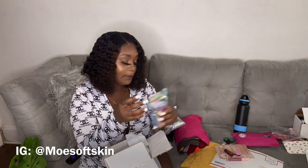And this looks like, let me see, to make sure. Could this be lip gloss? Yes, it's lip scrub. So I'm gonna scrub my lips and then use the lip oil. Oh my God. Thank y'all so much. I be putting something together like this. That's why you support everybody, because everybody has something they can give you.